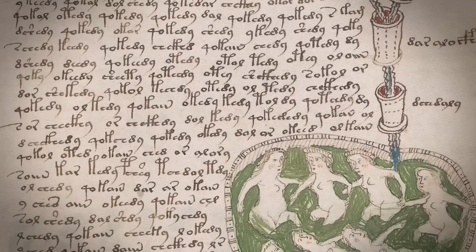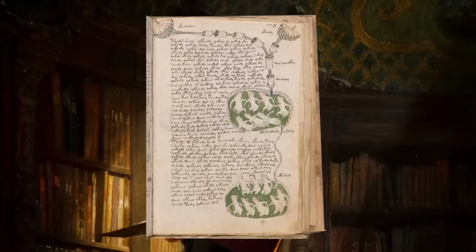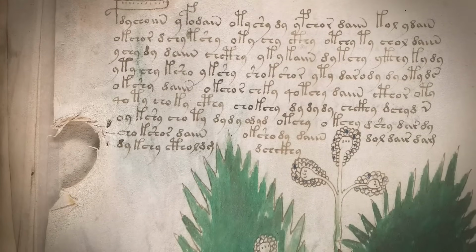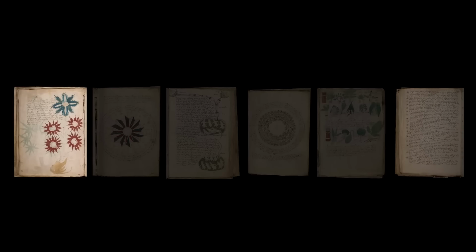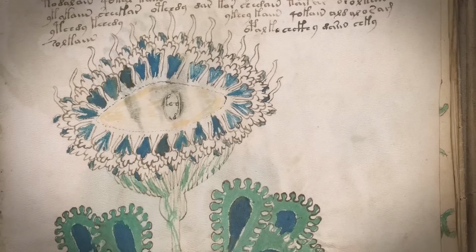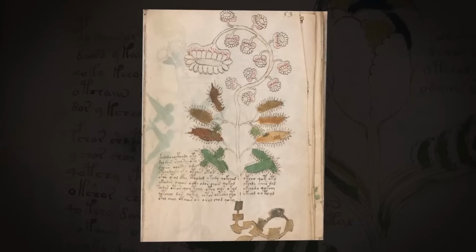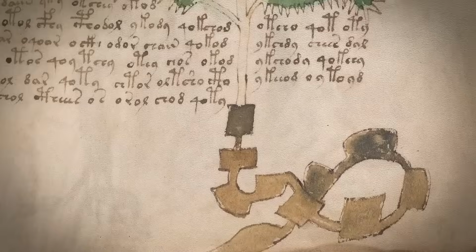The first known owner of the manuscript was Holy Roman Emperor Rudolf II, who purchased it for 600 gold ducats around the turn of the 17th century, believing it to be the work of the alchemist Roger Bacon. Despite numerous attempts by historians, linguists, and cryptographers, including renowned figures like William and Elizabeth Friedman, no one has successfully decoded its contents. The Voynich manuscript remains a tantalizing mystery, raising questions about its purpose and origin, while continuing to inspire fascination and debate among those who study it.